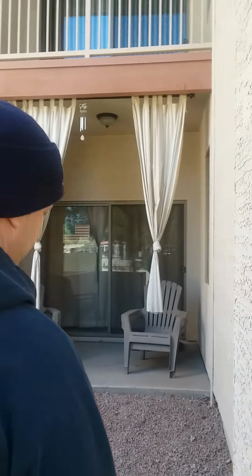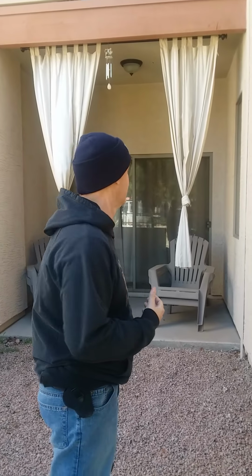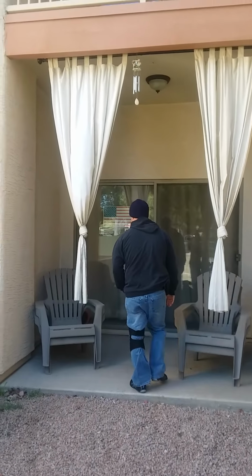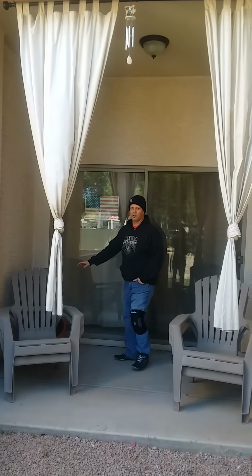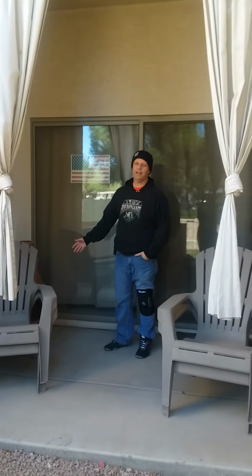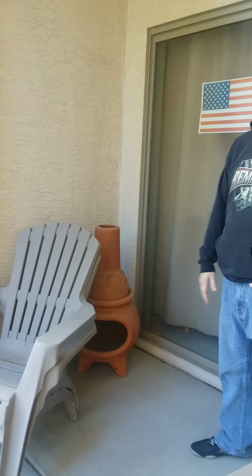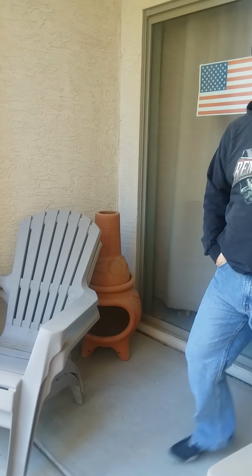So this is the patio off of our bedroom. Yes, this is off of our bedroom. You can see we just have curtains on the patio and chairs, and then you can see I have to have an American flag there in my bedroom window. A chimenea, which is kind of a fire pit, it's a fire pot, but you really can't use it here. No, because of fire restrictions. So ours is decorative.